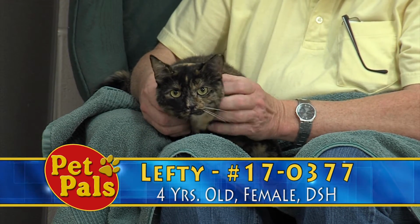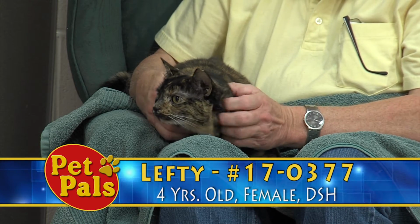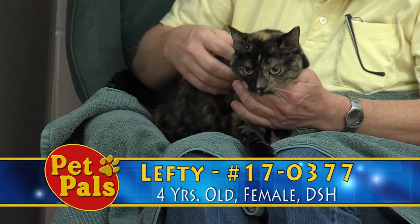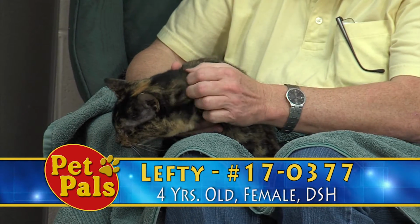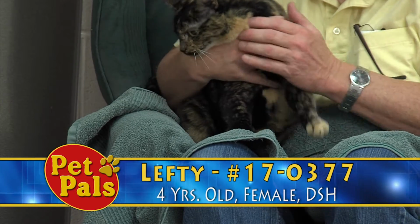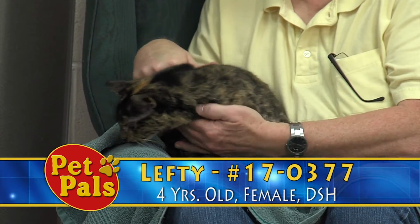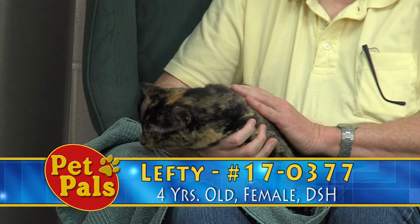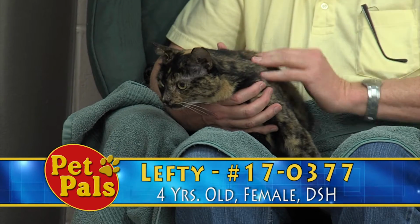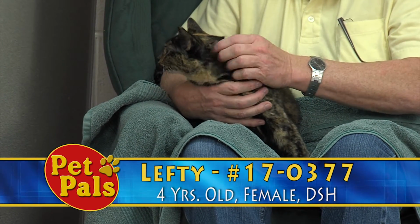We've brought her up to speed on vaccines, deworming, preventatives, tested her negative for leukemia and FIV. She is a little over 11 pounds, so she's on the large side of being a cat. The average cat is somewhere between 8 and 9 pounds, but that depends on their skeletal frame, their structure. Sometimes if they're purebred, they're breeds. Some are more petite than others. So Lefty is just a little bit on the larger side of what you might expect for an average sized cat.